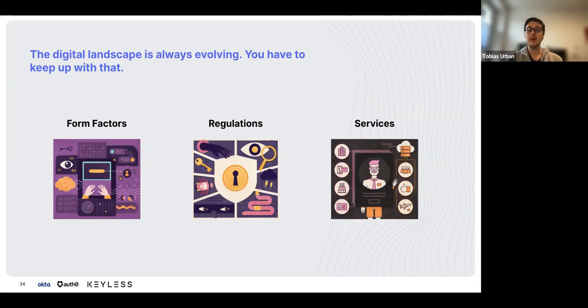And this is where Keyless as well as Auth0 can help you stay on top of the curve and not lose time, customers, and sleep over keeping up with all those changes, but unblocking you to keep innovating, to keep bringing the best services out there to your customers, and just leaving identity to us, where we can take care of it for you.